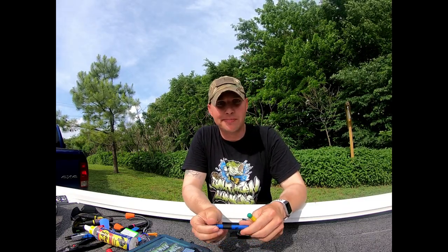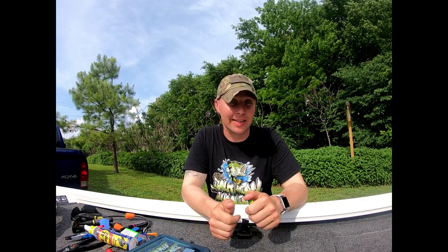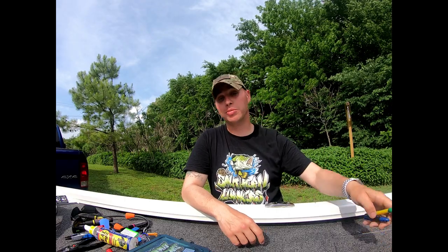A transom saver. Don't own a bass boat and not have a transom saver. I don't have to tell y'all that. Get one. Get a good one. They got a heavy-duty one that I bought off Amazon that I absolutely love.